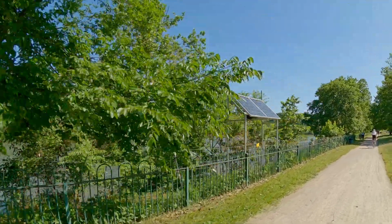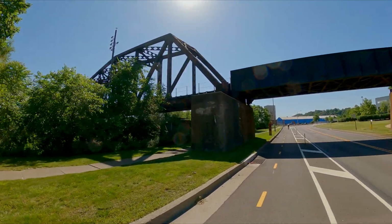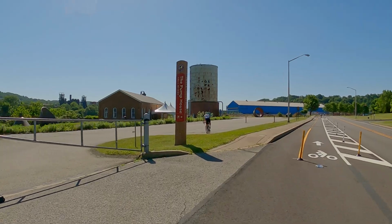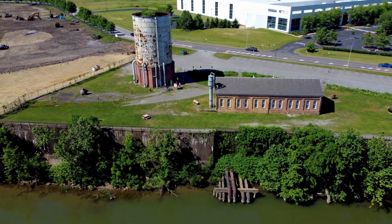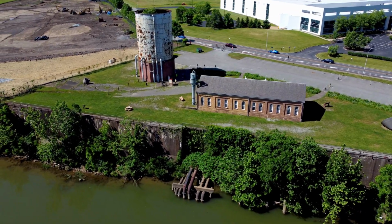Keep an eye out for some goats along the riverbank. The trail will come out to the road, and it'll be a bike lane on the left side of the road. After you cross under the railroad bridge, you may want to stop at the pump house on your left. This brick building was used to pump 7 million gallons of water a day for the Carnegie Steel Company.